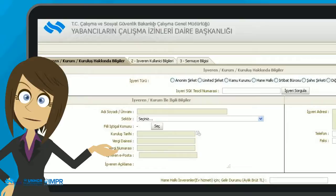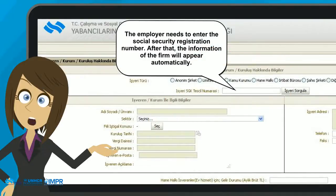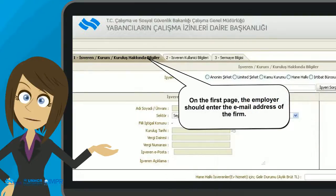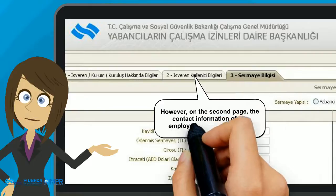The employer should create a user account for the workplace. For that, the employer should choose the right firm type on the first page, and they need to enter a Social Security registration number. After that, the information about the firm will appear on the screen automatically. On this page, the employer should choose just the sector of the firm. On the first page, you should enter the email address of the firm. But on the second page, you need to enter the contact information of the employer.